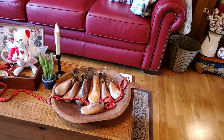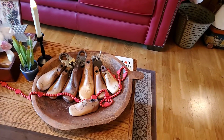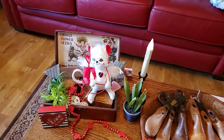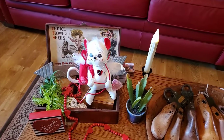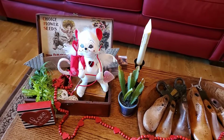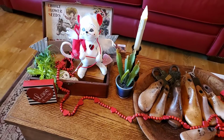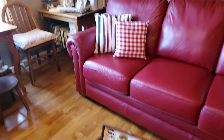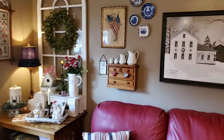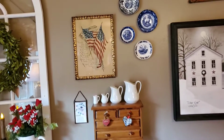And I brought all my little vintage shoe forms back. I love those things. I really enjoy having those out in the dough bowl that came from a yard sale a couple of years ago. And one of my bigger Valentine displays is in the old seed box with just a few things of greenery and an arrow and some bead garland that I've had for a long time. More of my things that stay there the majority of the year.